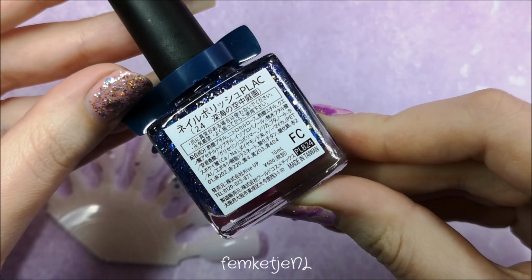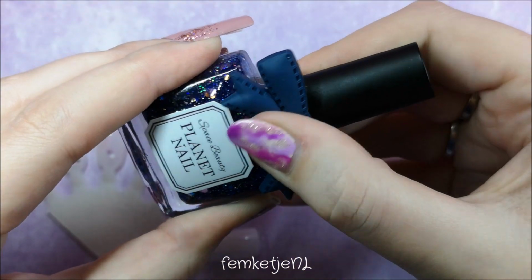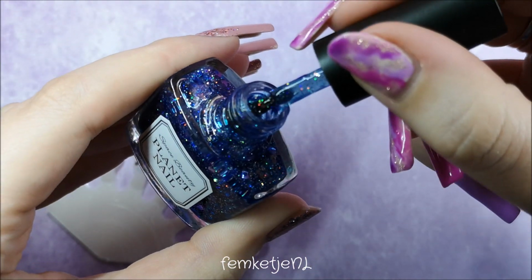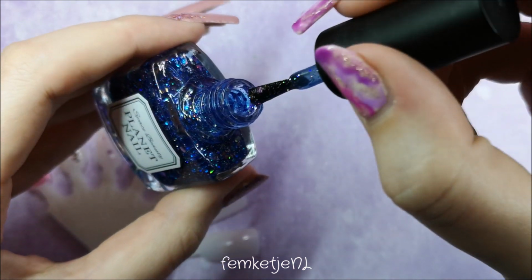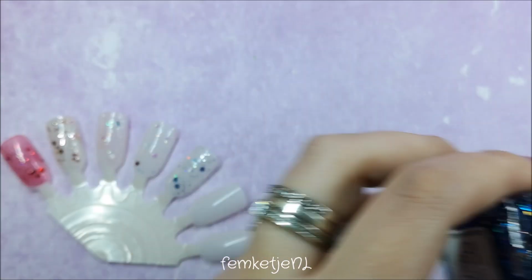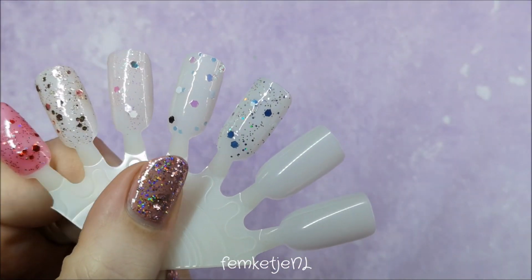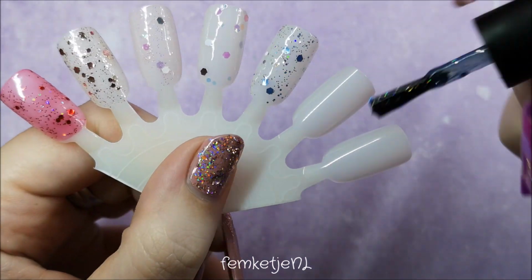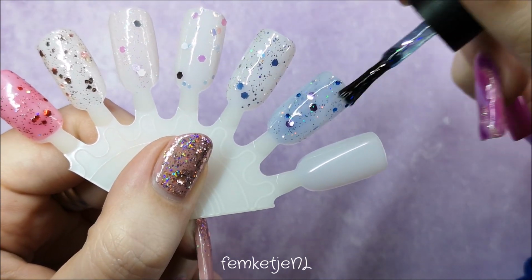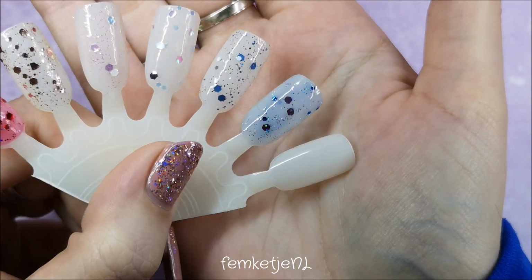This is so beautiful. It's a royal blue glittery polish. Again, this one has more of a colored jelly base, if you can call it that. It won't be totally opaque if you only apply this polish to your nails, so you might want to work with a white base, a black base, or maybe even a blue base to give it more oomph to it. But I really do like the fact that this actually has a bluish jelly base. It's a little bit different than the previous three that I just swatched as well. And yeah, I just think they're really cute.